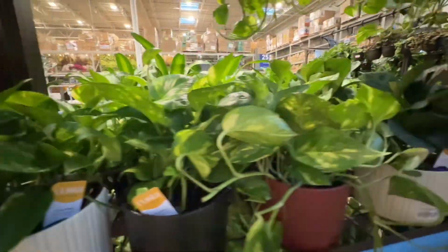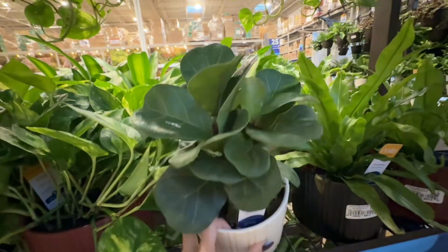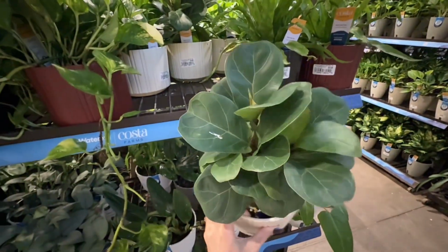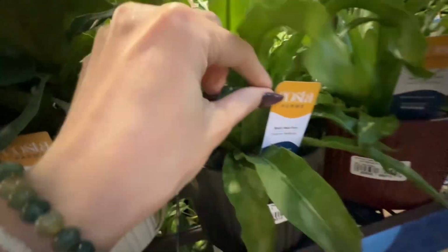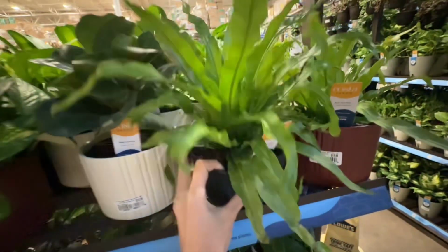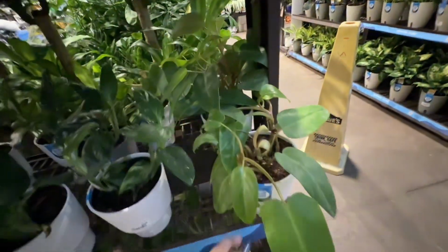Next to that, it looks like we have some golden pothos. This one is really cute. There is a little Ficus lyrata, also known as a fiddle leaf fig. They had this bird's nest fern next to that. They had quite a few of those. I think those are really cute.